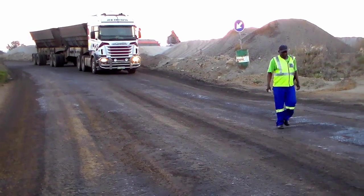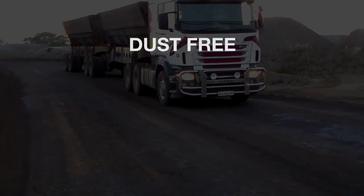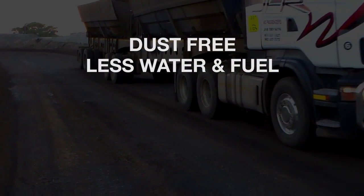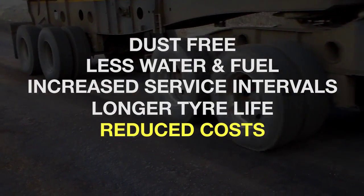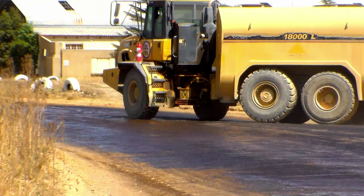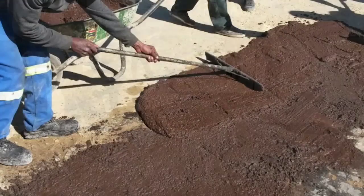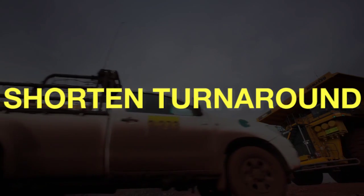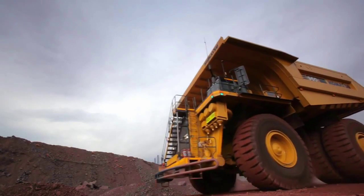Suppressant's innovative use of Enviroseal PMBSM results in a dust-free haul road, less water and fuel consumption, increased service intervals, longer tire life, and reduced costs. These roads are simple to install, easy to maintain, and inexpensive to repair. They optimize production, shorten turnaround time, and maximize tonnage hauled.